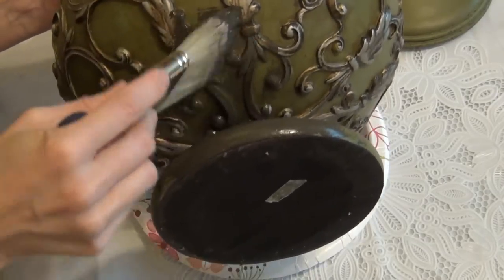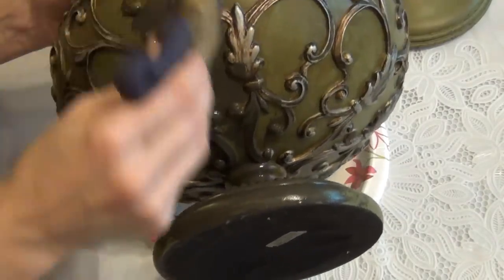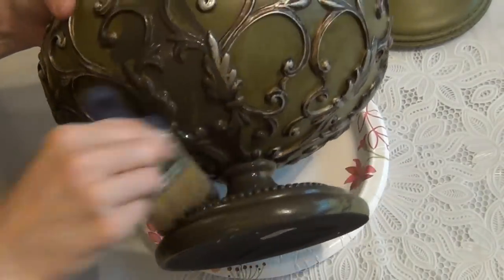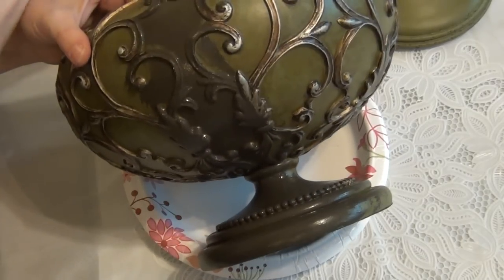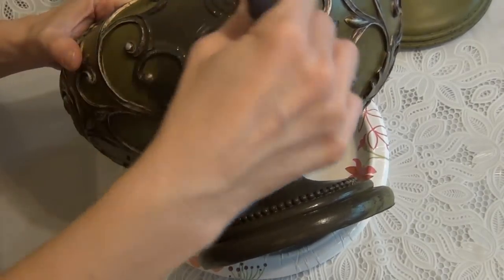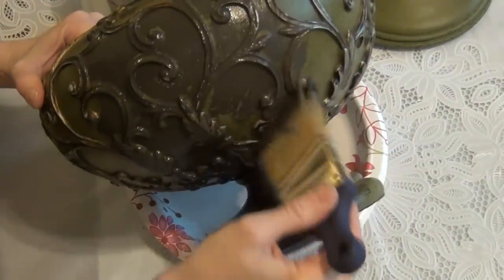If you like this type of aged patina, look for pieces that you love but have a little bit of a dated look, and then just give them a refresh with paint and glaze. You probably even have a few pieces lying around your home that could use a makeover as well.